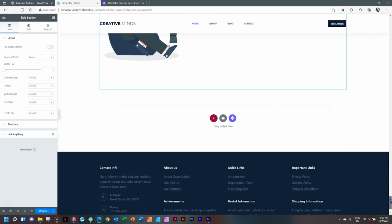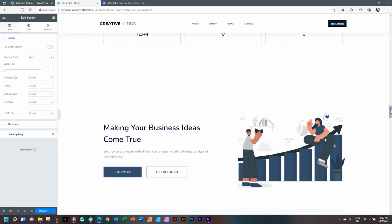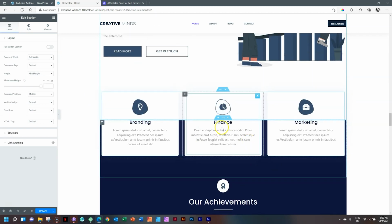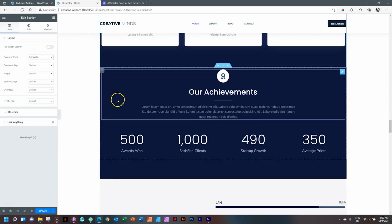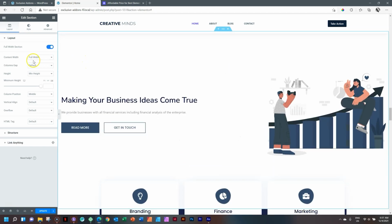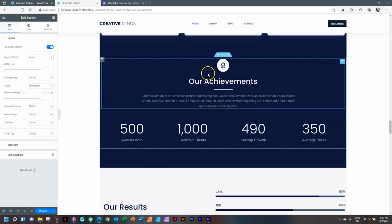So the only difference, and the only thing that you will probably have to do, is that if you want to make it full width, you will have to go to your sections. And from here, go see if it is meant to be on full width. Let's see this one as well. Full width. Nope, it doesn't want to do the full width unless this is a section within a section. Full width section. What am I doing? Then content boxed.